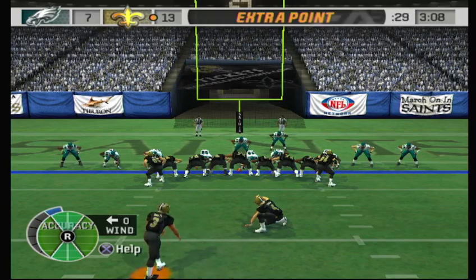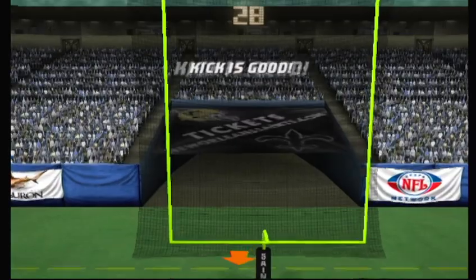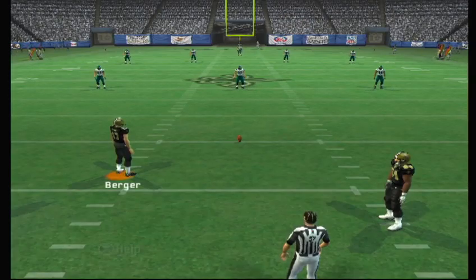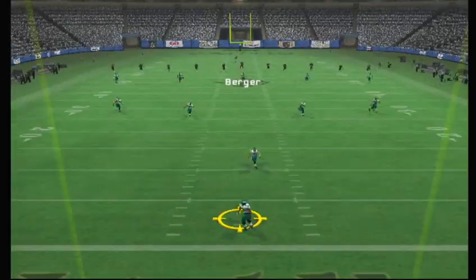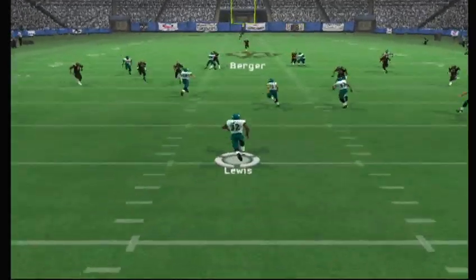Carney comes in to attempt the point after. The point after is good. They did everything they had to on that one, and the end result was a trip across the goal line and a TD on the board. Lewis back to return. This one is handled by Lewis.